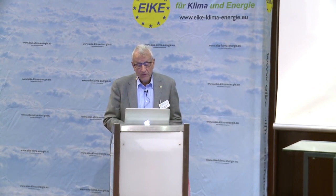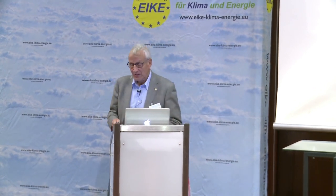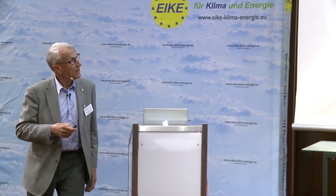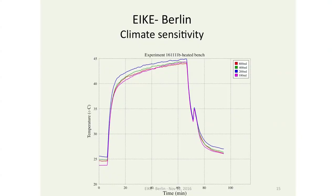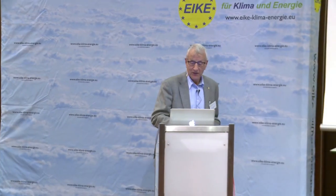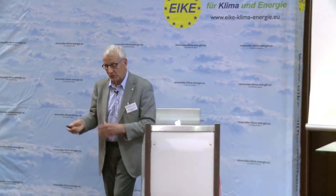So then we tried the difficult thing to measure, climate sensitivity. This was the first thing we did. But then we discovered that we had a power supply on the bench, and the bench became warm, and one of the boxes became warmer than it should. So this experiment we had to discard.